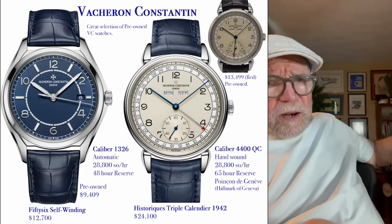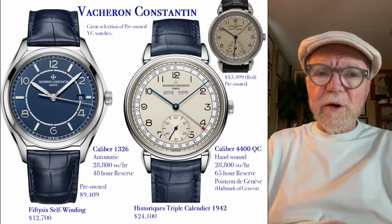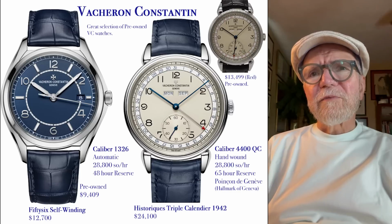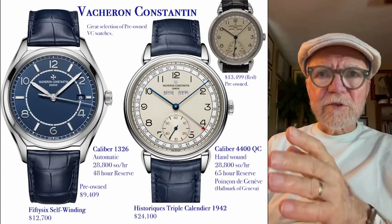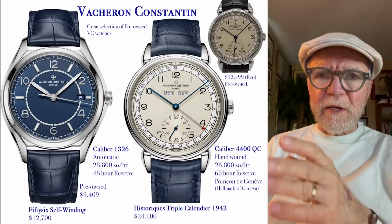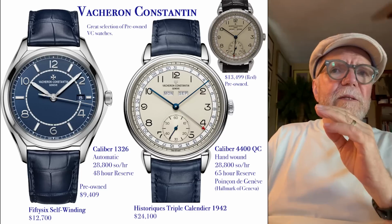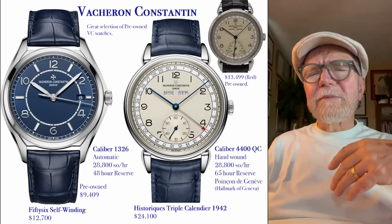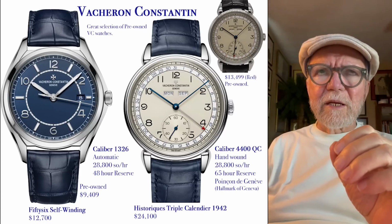They used to all go to Patek Philippe, but Patek Philippe started using silicone hairsprings, and they said, forget about it. It wouldn't give them any more. Now the entry level is one called the 56, and the first version of the 56, or I should say the lowest price 56, is called the 56 self-winding, and it's 12,700.